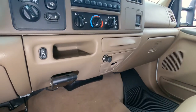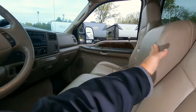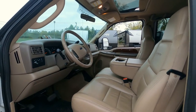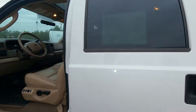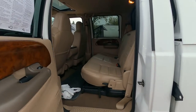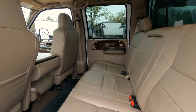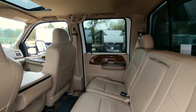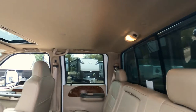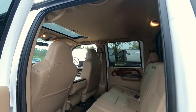There's your brake controller across the back. This is going to be the bench seat with the fold-up armrest, so you can get six people in there if you want to. Let's go ahead and take a quick look in the back again, now that I got it unlocked. Take a look at the back seats on this bad boy. Excellent condition, folding armrest, plenty of room for three adults back here. Sliding rear window, just a beautiful, beautiful 2004, right?